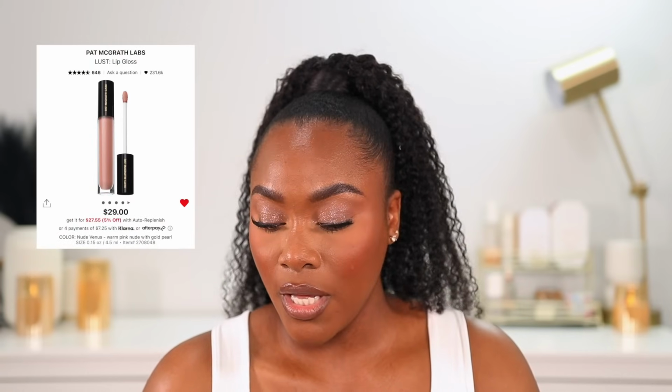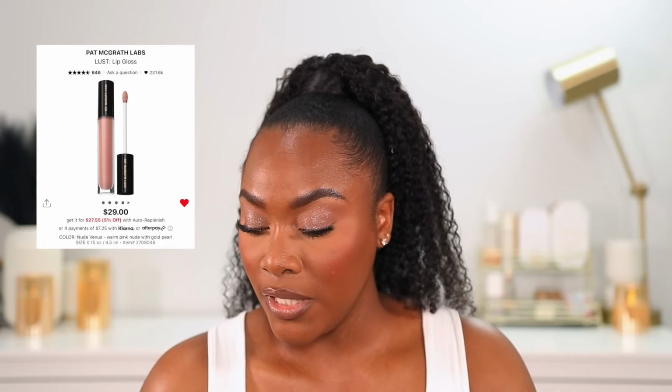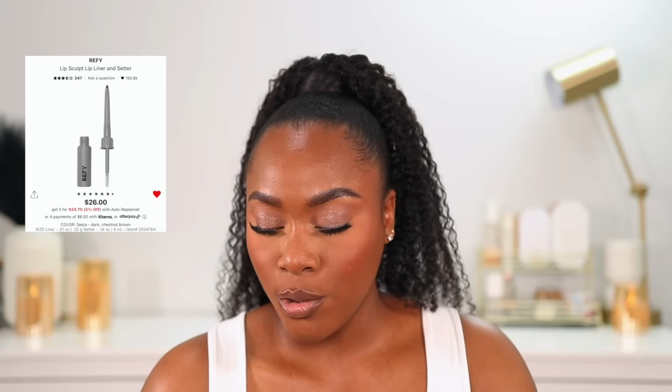I have a gloss from Pat McGrath. You guys know I love the gloss in the shade For Real, but I'm not seeing that on the Pat McGrath website anymore or on Sephora. But I saw a new shade called Nude Venus. It kind of looks similar to the shade For Real. I'm almost done with my For Real, so I want to get another one, so I might pick this one up. I also want to get the Refy lip liner. I've been hearing great things about it, but it's very pricey, so I feel like if I'm going to try it, now is the time to try it out.